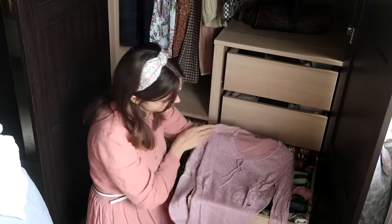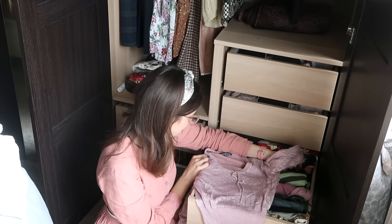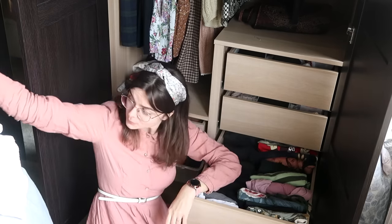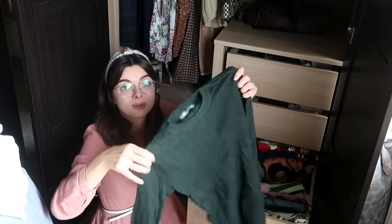Do I declutter this top? I don't really wear this anymore. Oh, or do I wait and see if I wear it this year? It is very small, as in tight. Does it even fit me anymore? Maybe this needs to go onto the try-on pile. Whoop. Oh, there's a t-shirt. Oh, this is a new sweater that I bought. I can't wait to wear this.